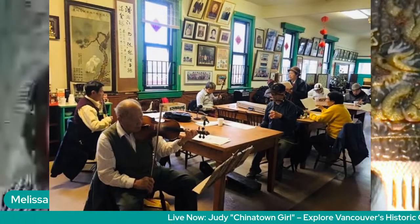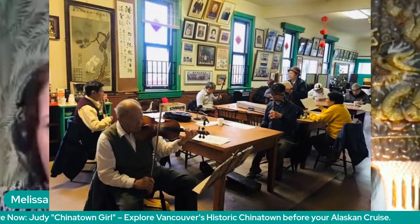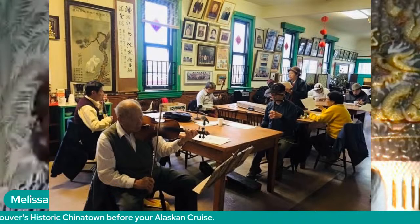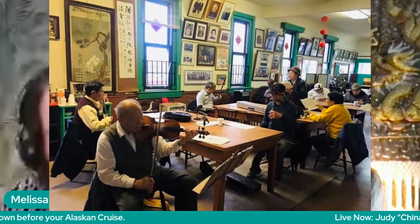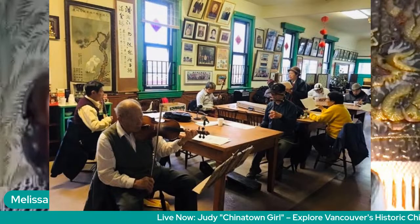And then I love this picture. This is the elders playing musical instruments, right? Yes, and someone's singing. So this is in my clan society in Vancouver, and they're doing Cantonese opera. So there's several music societies. And when I took the teacher and the 30 kids for a tour, I also took them in to watch the elders sing and play instruments for Cantonese opera, and they just loved it.